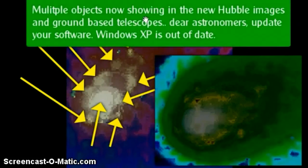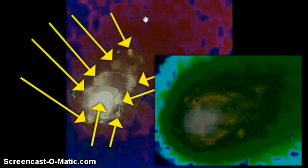You see that? Now, I get a lot of comments that it's not breaking up, but guys, if someone tells you that, tell them to quit using Windows XP with that old 98 software. Tell them to send me a message, and I'll hook them up with the new stuff. Anyway, look at the multiple objects in there.